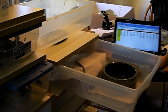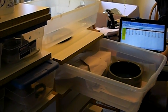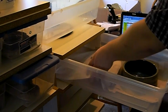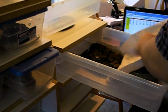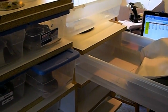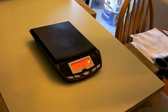When I first got her, she was 1,569 grams. She actually dropped a little weight on me the last month. So she's been eating pretty well, so we'll see what she's at. So reduced pattern, I'm going to press the hold button. 1704. So a good 200 grams bigger.